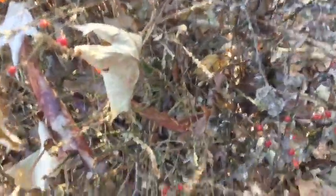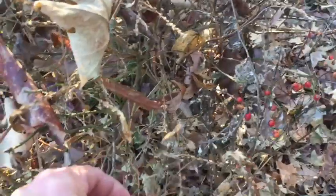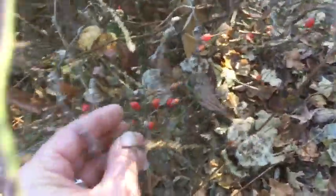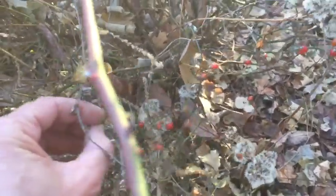One teaspoonful of these rose hips is equal to, I think it's like 10 oranges, something like that. So if you have a cold, you can gather these wild rose hips and boil them down into a tea. And after you make that tea, you can drink it.